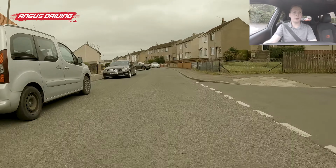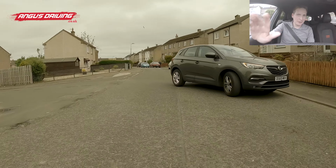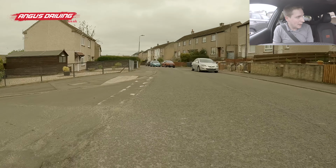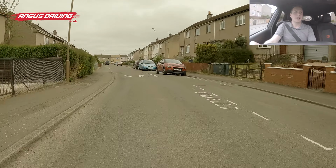Now continuing along, this car I think I'll have to wait there, and I'm just going to check the mirrors as I go around. So just that mirror, and I'll sort of wave to say thank you. Not really anyone's fault there, it's just difficult with all the parked cars. And just making your way along.